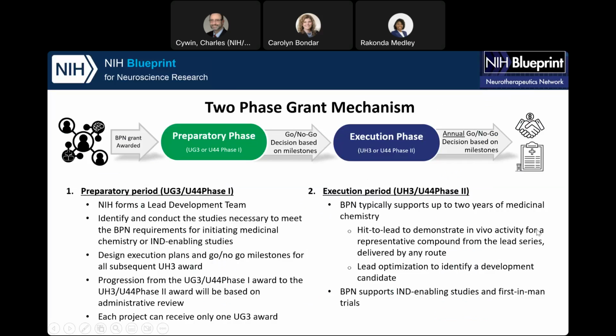I've already said this a couple of times, it's a 2-phase mechanism, it's milestone driven. I get this question every time: can you come directly to the second phase? No, you can't. You must start in the preparatory phase, but the preparatory phase is aligned with the milestones appropriate for where you're entering. So a preparatory phase for an exploratory grant would be, I need to show the assays functioning, have good C prime scores, show that I've benchmarked my compounds and that I have a data-driven plan for SAR. Show me I have figured out my target product profile and that it's a reasonable thing.